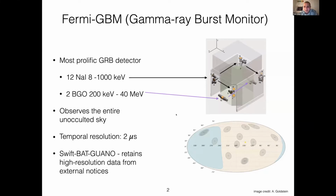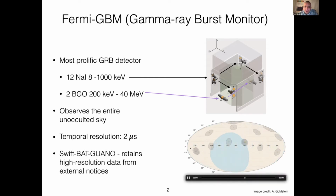Right, so I may be preaching to the choir here, but let me just say that this is Fermi GBM, which is the most prolific GRB detector flying today. It has two sets of detectors: 12 sodium iodides for low energy gamma rays, placed in groups of 3 at the 4 corners of the spacecraft, and for higher energy gamma rays, 2 BGO detectors placed on the opposite sides of the spacecraft. This diagram shows you how Fermi observes the entire unocculted sky, and the little gray circles running around are the detector normals. That's where the detectors look.